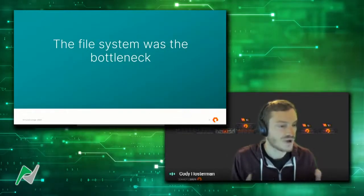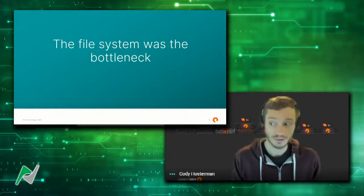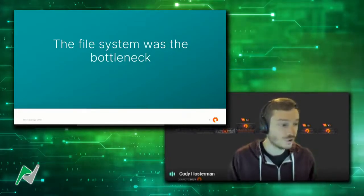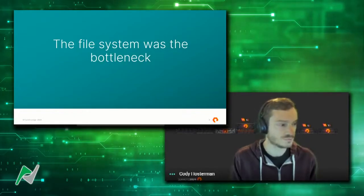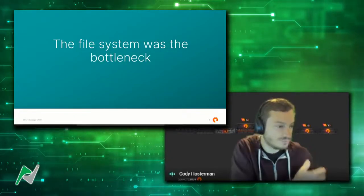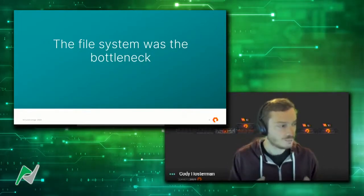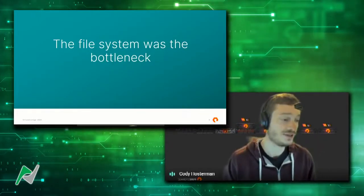the file system, VMware's file system, VMFS, was the bottleneck. It could only be so large. It could only have so much capacity. You could have only so many VMs on it at once. There were a lot of reasons for this, other than it just being 20 years ago, but a big part of it was how it did the locking. Scalable multi-host file systems are not an easy thing to do.